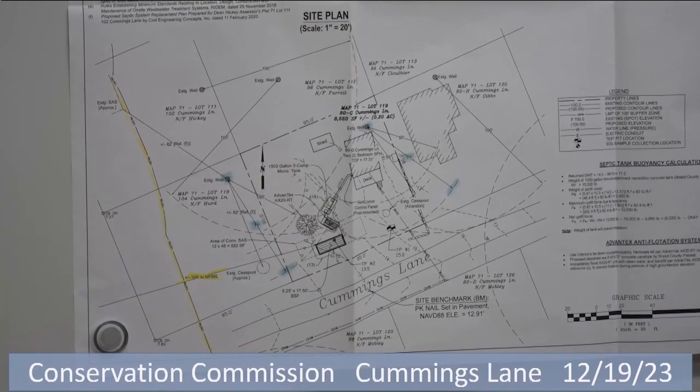And I've requested an RDA for the installation of that septic repair, replacing a cesspool. That went through the Board of Health last evening. I'll defer to Chris. I saw his report.